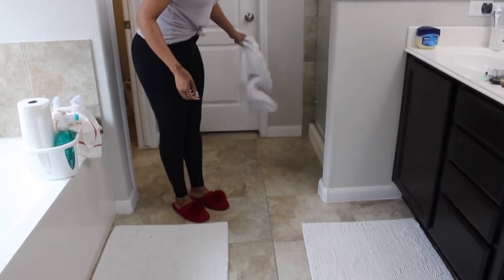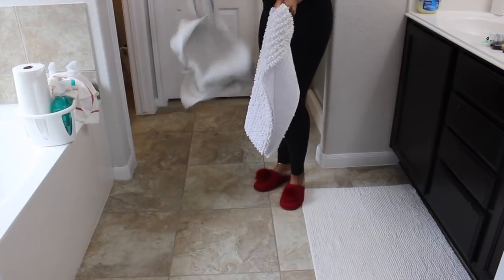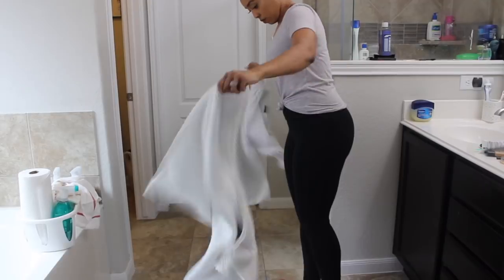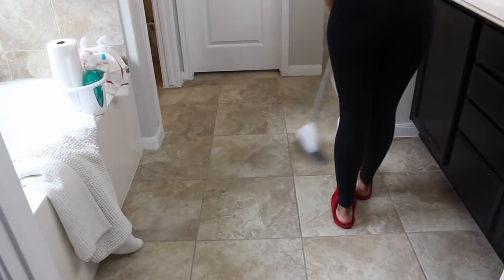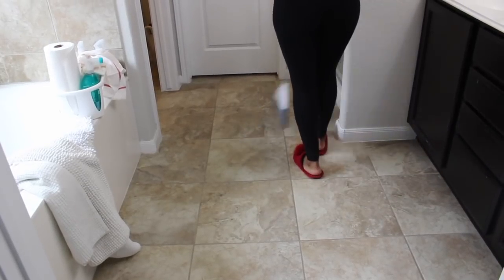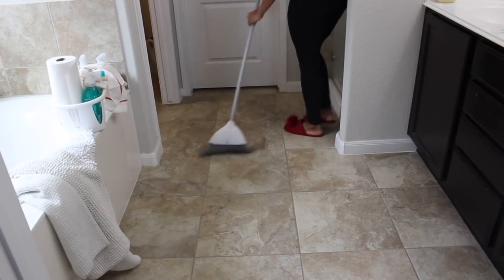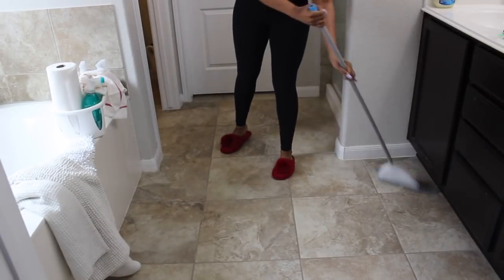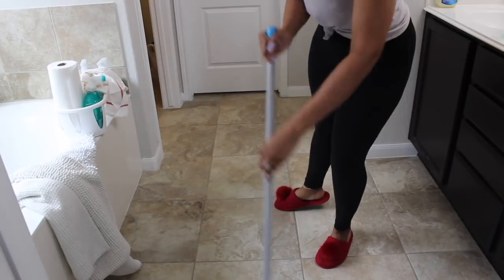Alright, so first things first, I'm going to pick up all of the rugs here in the bathroom. This video is not a deep clean video, so I will not be mopping today, but this is just kind of my cleaning routine at the end of the week. This is kind of what the bathroom ends up looking like after a full week of work, so I just like to start off our new week with a clean bathroom. So, typical of any women's restroom, there's hair. So I'm just going to go ahead and give the bathroom a good, nice sweeping.